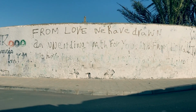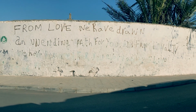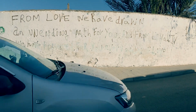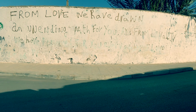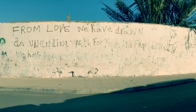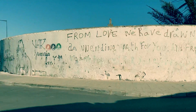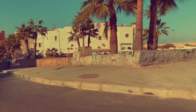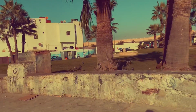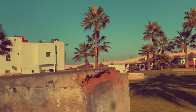So, from love we have drawn an unending path for you, and from loyalty we have revealed for you everlasting love. I find it to be kind of a cool little gem that you run into in this neighborhood. Okay, well, let's go off into the park. And again, you can still see the edges of even the park made out of cobblestone. And a fountain. What? Let's go check out this fountain.